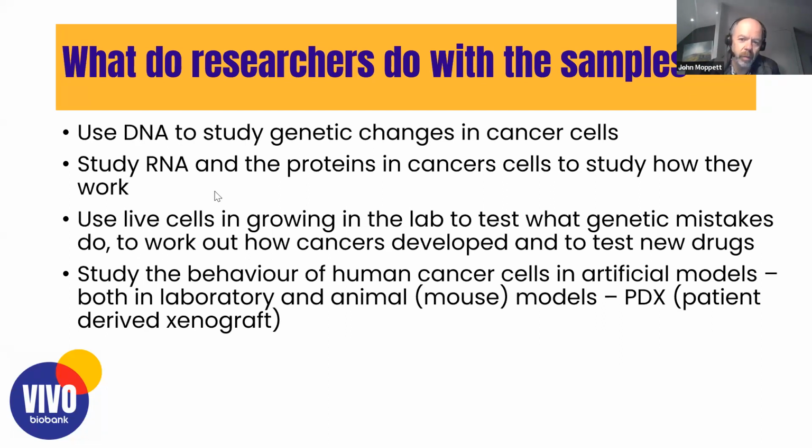They also study the RNA and the proteins, to study how those cells work and behave and to identify features that make those cancer cells able or less able to survive in certain conditions and that kind of thing. Quite often, if available, and this is much easier in my world of leukemia than in solid tumors, but not impossible in solid tumors, researchers use live cells growing in the lab to test how those cells work. They can then essentially edit those cells, fiddle with those cells to either try to correct genetic mistakes, see if that stops the cell becoming cancerous, or do other things to it, all to learn exactly how the cancer behaves, to get at the mechanisms that are behind the cancer, and ultimately to identify new targets that we can use to develop new drugs or even repurpose old drugs in order to kill cancer cells, to develop better treatments for the patients.